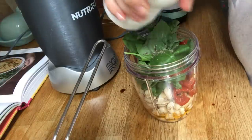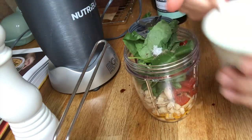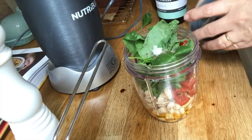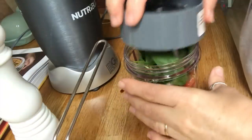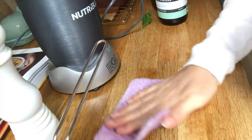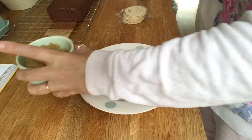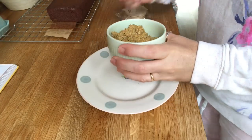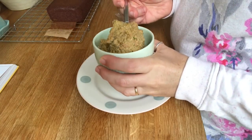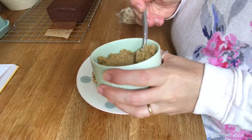So I hope it's going to taste nice. Right, let's see what happens. Wondrous dishcloth to the rescue. I literally use these all the time. It came out quite well. My NutriBullet did not like doing it. So anyway, I'm going to have some of that.